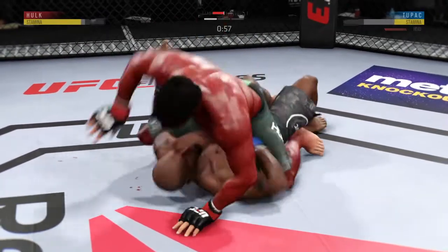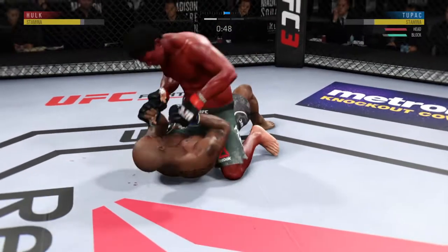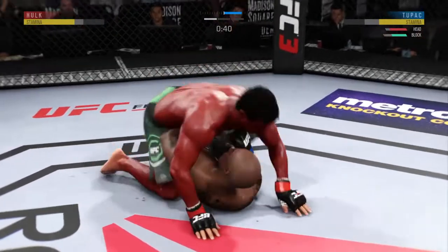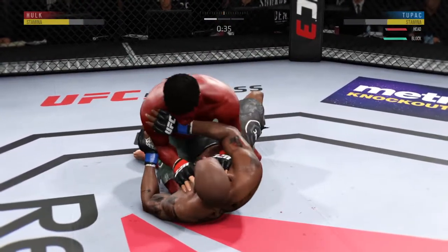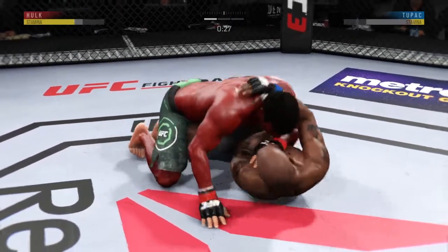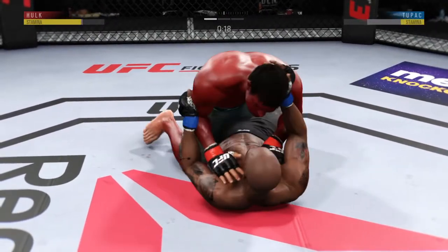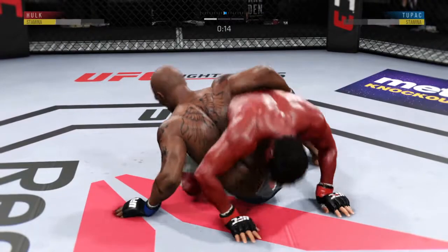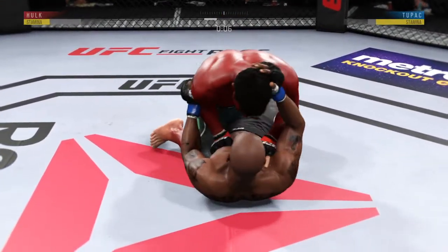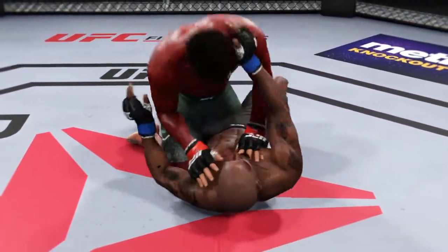Approach the 1 minute mark in the first round. Postures up. He's in half guard. 30 seconds now to go in the round. Busy as he looks to improve position here. Works out for the end of round one.